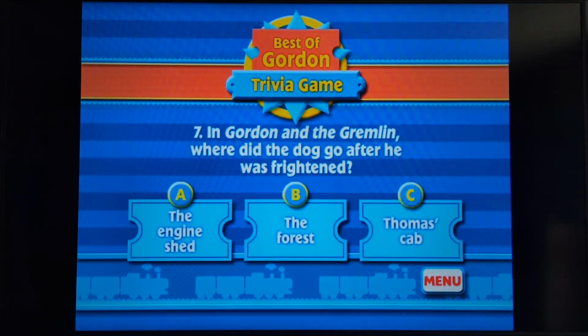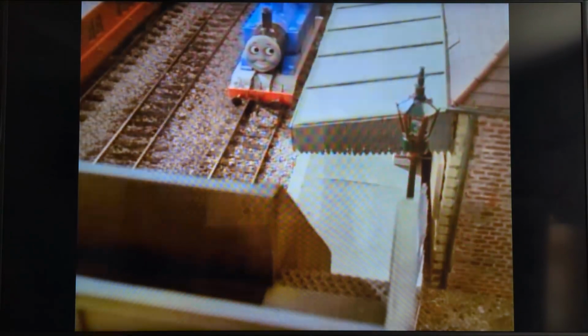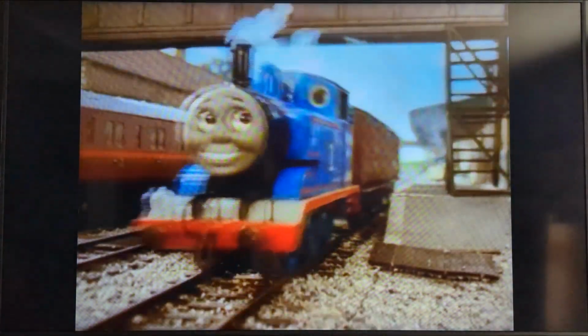In Gordon and the Gremlin, where did the dog go after he was frightened? He ran into the forest and was eaten by a bear. Wow, that's dark. No, it's Thomas's cab. He didn't stop until he jumped straight into Thomas's cab. Urgh. That was a terrible dog impression. Not as good as Alec Baldwin, sorry.